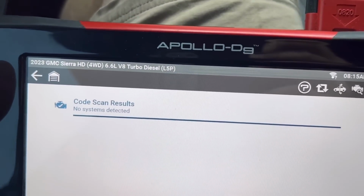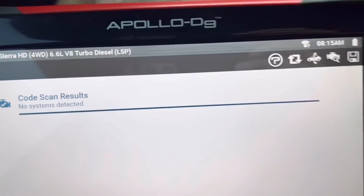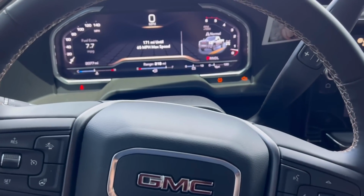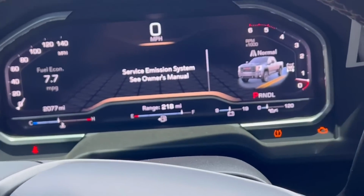So here's an issue. No systems detected, code scan results. This is a 2023 is what I've marked in the scanner because 2024 isn't available. And that's the issue of this truck being a 2024, most of your scanners can't even scan it and see what's wrong with it. So I guess off to the dealership we go to see what's going on with it.